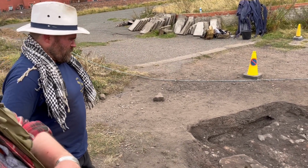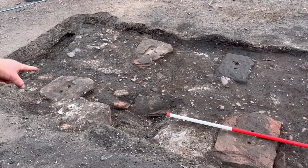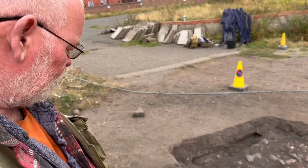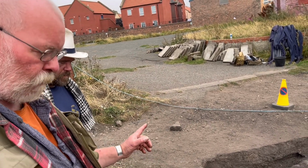And we reckon we're missing a stone from in there. In all probability, there's a sleeper block missing from there, given the gap between them. So we don't know where that's gone. So those are our plans for here now.